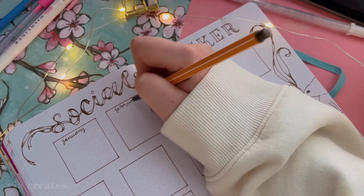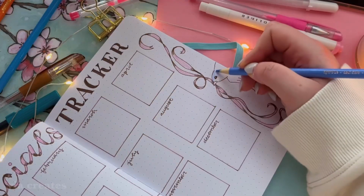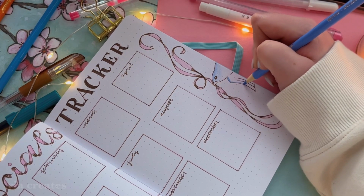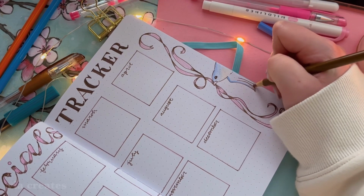I always get so nervous when I write all my months together, because when I do it all the time during like my New Year setup or my previous year reflection, I feel like I'm going to forget a month. So I probably should have written them in pencil first. Since this was the last spread, I just wanted to get it over with.